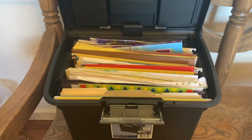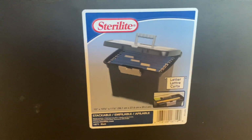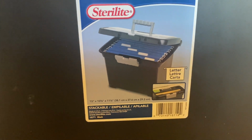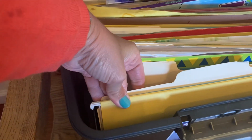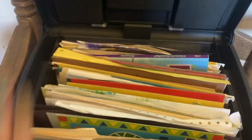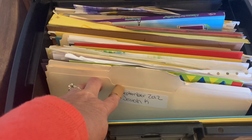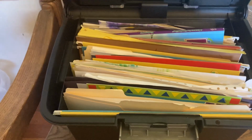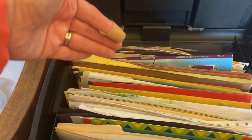Okay, so here's an example of the crate system. This is actually a stackable, and you can find these at Walmart or Target. They are letter size, so you would need to buy the hanging file folders and then the regular folders, and you would label them lesson 1 all the way to lesson 170. I've gone through these and made them the years now, because he's a sophomore in high school now. But you can start that way, with lesson 1 all the way to lesson 170.